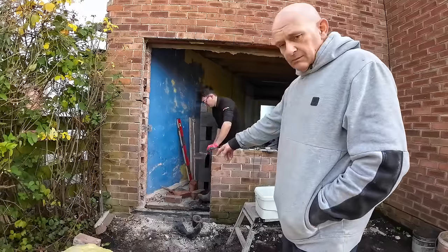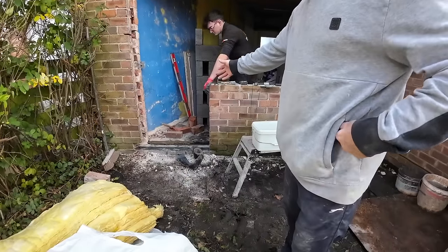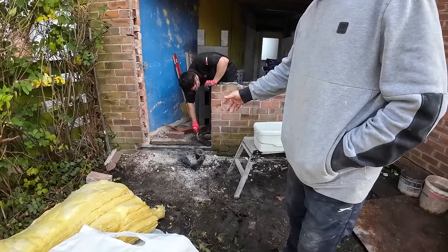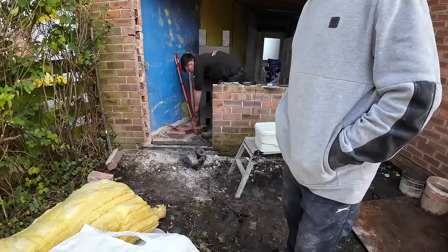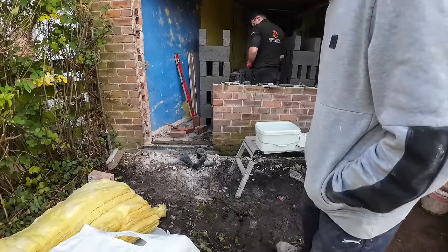We've actually got to damp down, not ideal because it's just a slab. So we're just following what's there. Course of brick, a damp course of brick, another damp, and then block work from there. Not ideal, but you can't polish a turd, as they say.